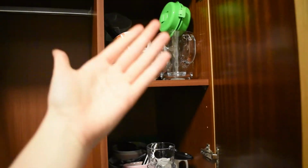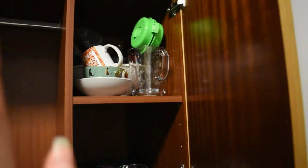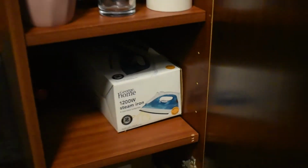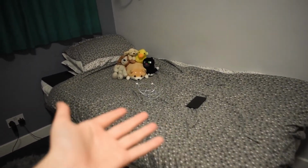The next cupboard actually just has all my kitchen stuff in there at the moment. Usually it would be in the kitchen, but obviously I'm moving, so it has to stay there for now because I'm about to pack it away. There's also a bit here that I get my iron in. Is that vodka? There's a bottle of vodka in there. What the hell? Oh, it's empty. It's okay. Okay, so this is the bed.